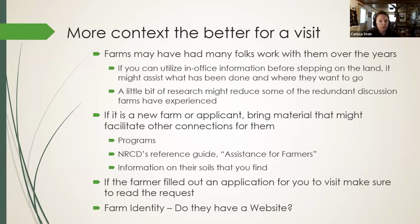It might be very clear that they're interested in soil health, or they might be interested in something that is inextricably tied with soil health. So just trying to glean all of that information before you show up at the farm can be very helpful. Something that NRCD is really excellent at is, if it's a new farmer or applicant, bringing in material that might facilitate other connections for them.